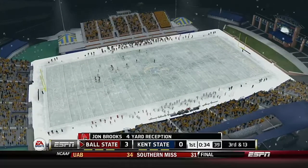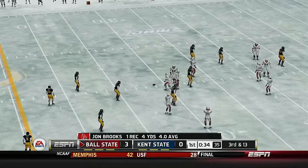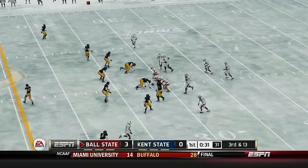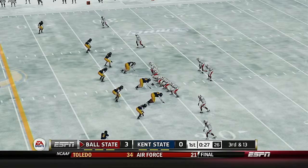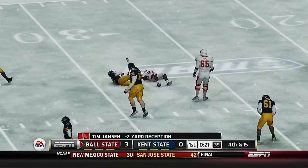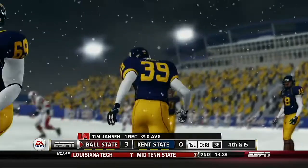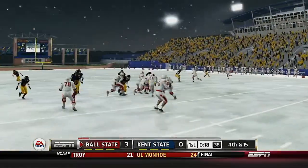Steps out of bounds around the 31-yard line. That'll make it third and 13. Here we go, here we go. Mike 51. Fires complete over the middle. And he's tackled around the 29-yard line. That brings us fourth and 15.